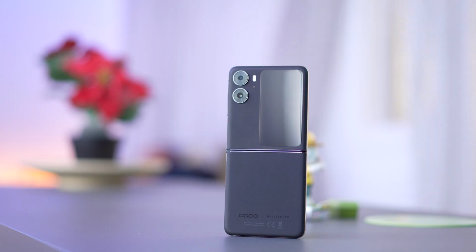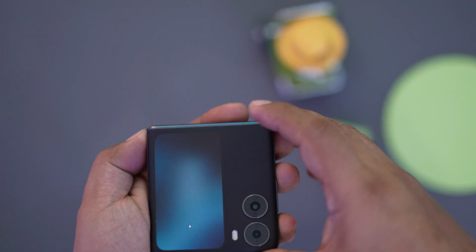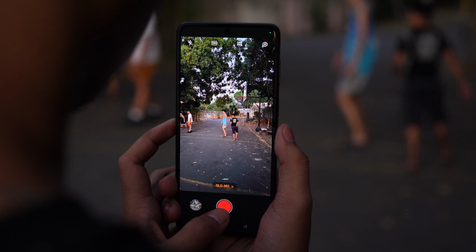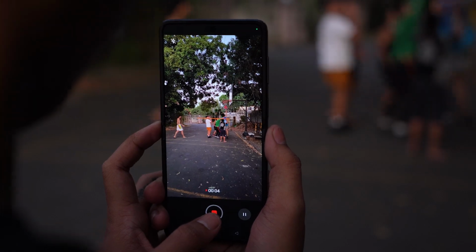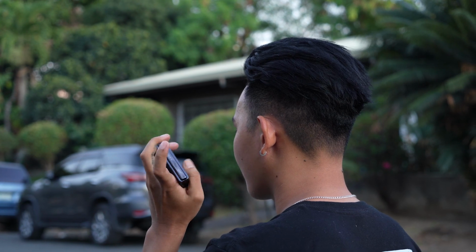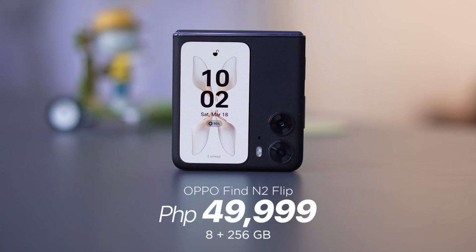In conclusion, while foldable phones might not be everybody's cup of tea, those who appreciate the style and novelty of a flip phone will definitely love the OPPO Find N2 Flip. It's a versatile device with great hardware and a very good camera. And for a foldable phone, it offers more than what we'd expect from this category. The Find N2 Flip is by no means perfect, but OPPO has definitely shown us it can push the boundaries of what foldable phones can offer, and at a much more reasonable price too. The OPPO Find N2 Flip is available today with a suggested retail price of 49,999 pesos.